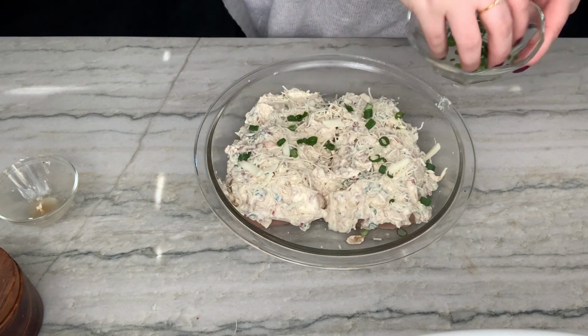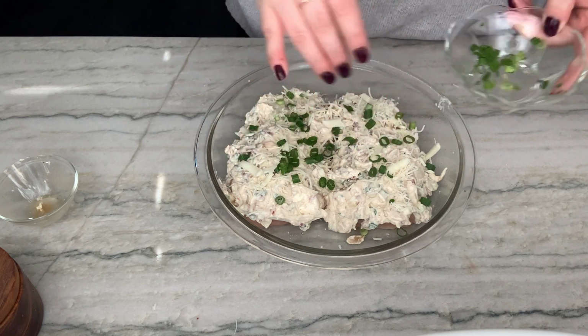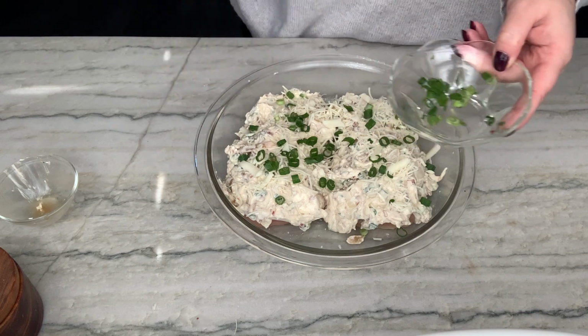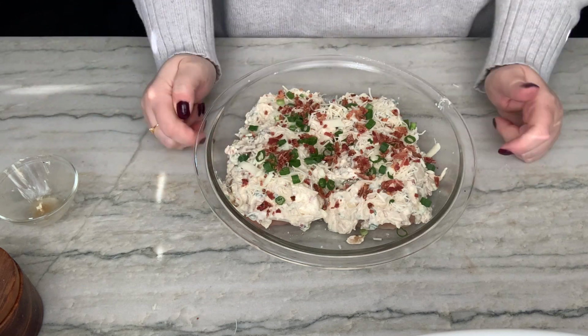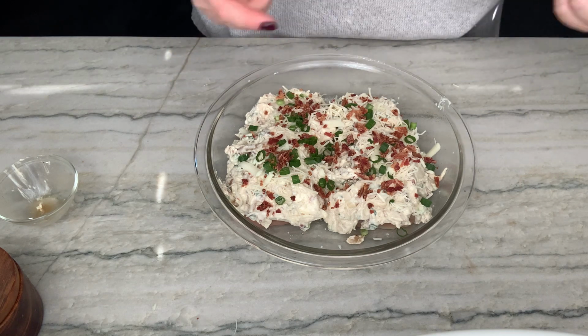I'm gonna top it with just a tiny bit more cheese and my green onions. I'm actually gonna save just a few back for the end so I can have some fresh crunchy greens on there. And my bacon. Gonna pop this into my preheated oven for 30 to 40 minutes or so, or until the internal temperature of the chicken is 165.